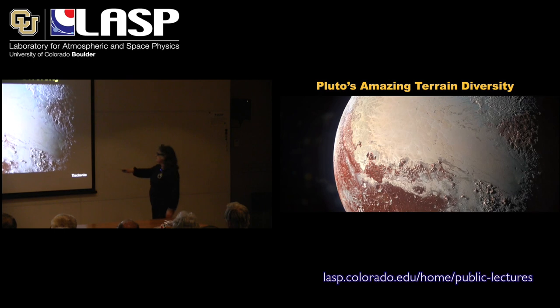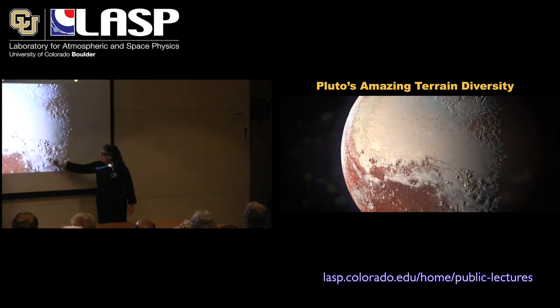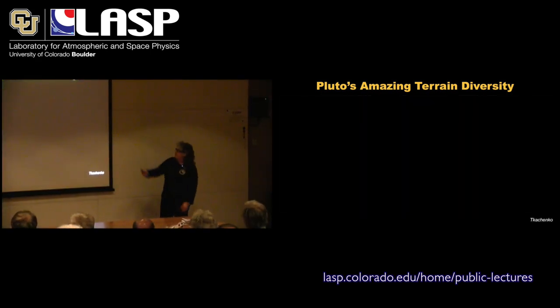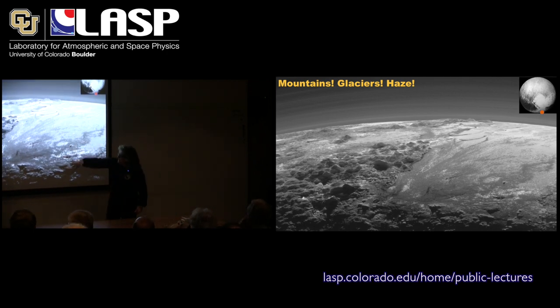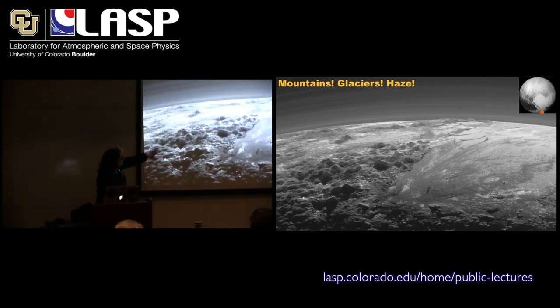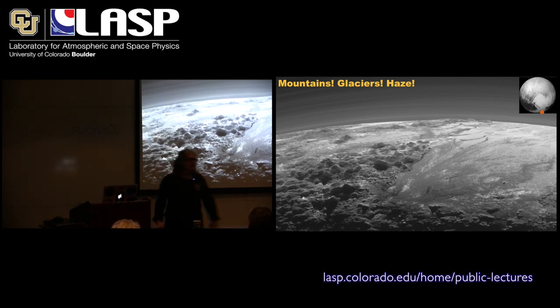And then we see some really bizarre features where we have, this is actually thought to be a volcanic vent, and then there's all sorts of other surface features. So this is my favorite picture from Pluto, totally unexpected. It has these big mountains. These mountains are as big as the Rocky Mountains. We have these glaciers of nitrogen, and we have hazes. Doesn't this look like a planet to you?